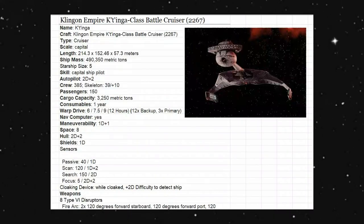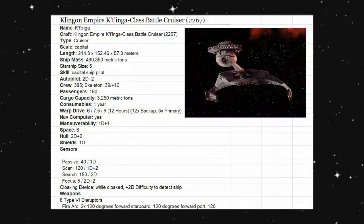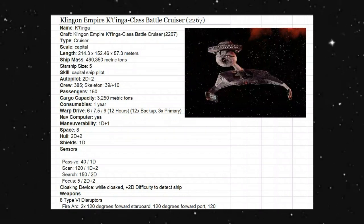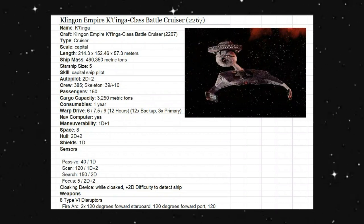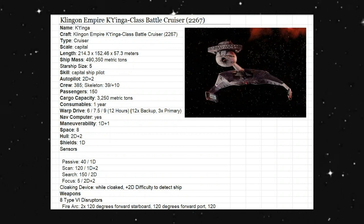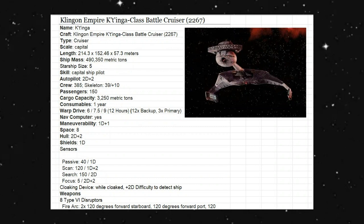Okay, so let's look at the stats that we have here for the Klingon Katanga class battle cruiser. Now, this is the 2267 version, so this is the earlier version. This is a capital class cruiser. Has a length of 214.3 meters, width of 152.46 meters, and a height of 57.3 meters.